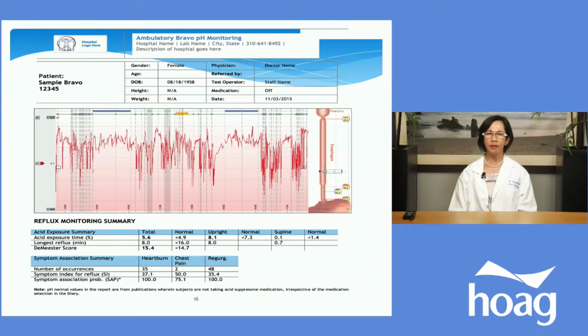Across the middle of the screen, you'll see a line, and that line is a pH of 4. Anything less than a pH of 4 represents a reflux event. That's acid in your esophagus. And you'll see that by the second and third day, this patient has a lot of reflux events. This study is abnormal, and it's diagnostic of GERD.